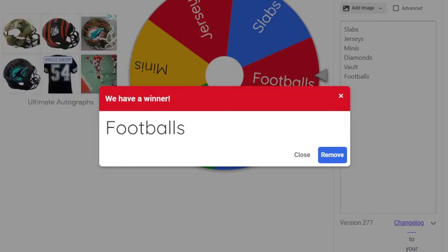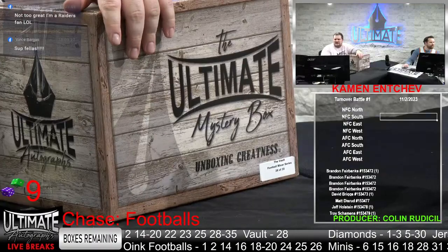So Chase is the footballs. That's a good chase because we know that fills up pretty quickly. Lower level entry point break does tend to go pretty quickly. I mean, we've already got a chase wheel spin then. There we go. Perfect. Love to hear it.